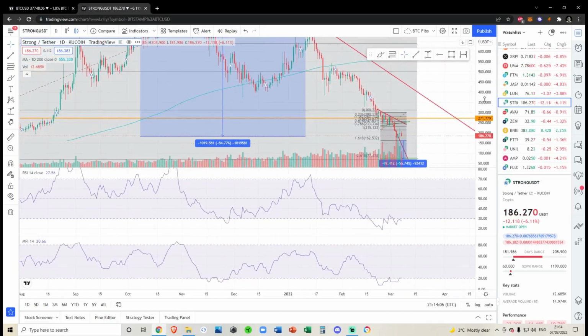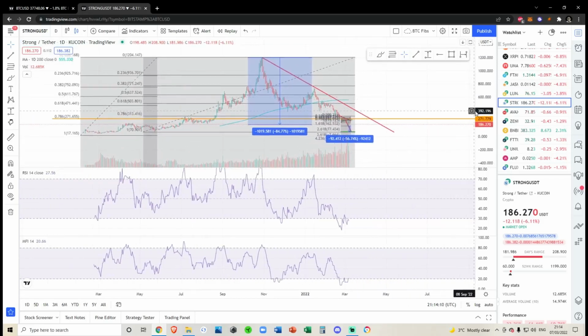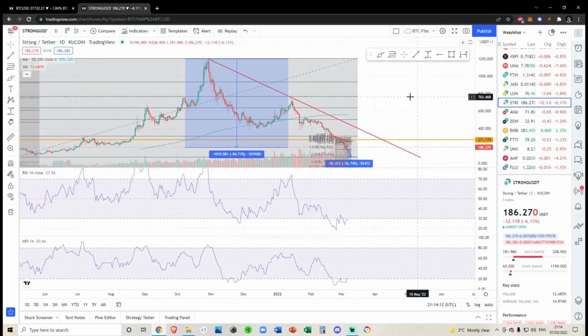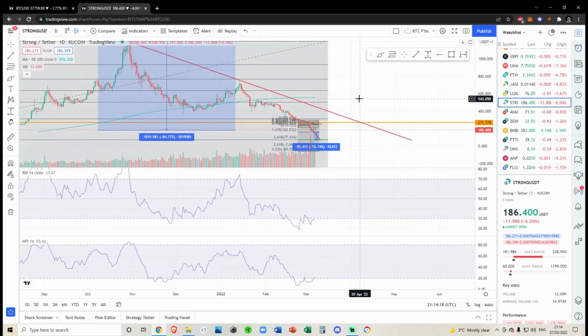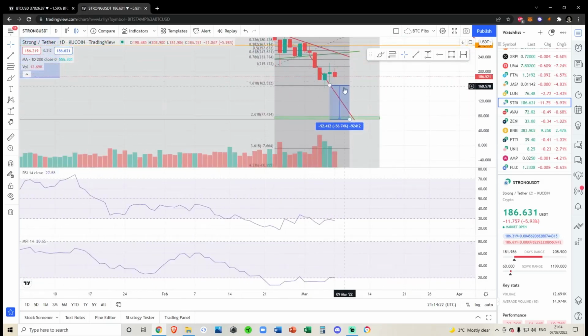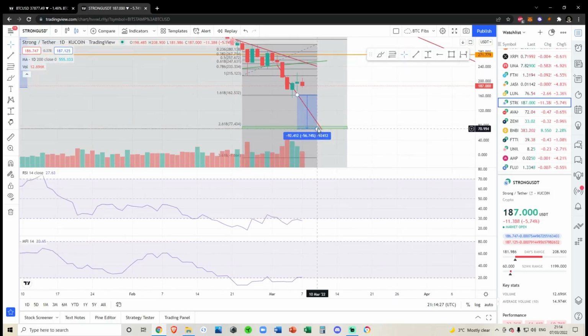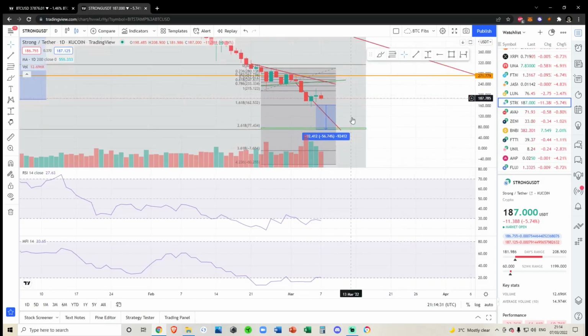In the macro term, it does look bearish to me, but if you are a big fan of this, you might argue that it might do well in the future. I just personally don't really like this coin, so I won't be buying it. But that's pretty much all I see for Strong. If we do lose 161, then keep an eye on these levels down here, because I think this would be our next stop. So that's pretty much all I see for Strong.